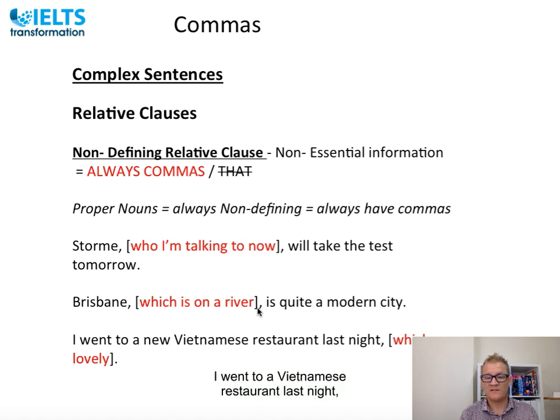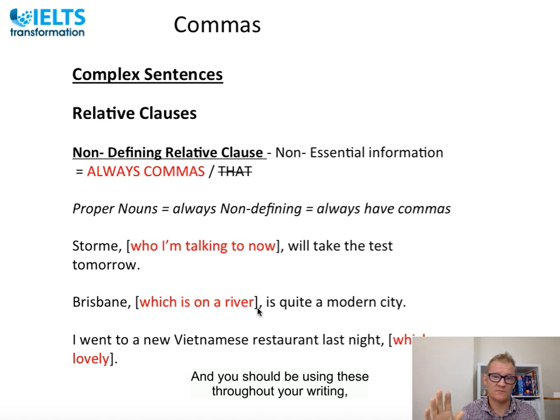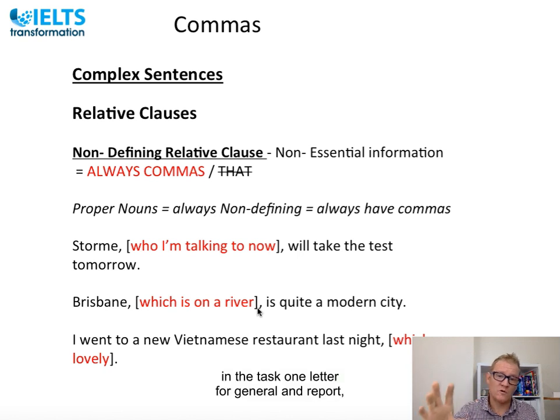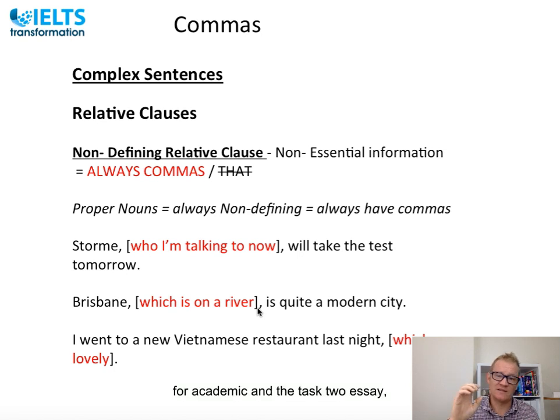And the last one, I went to a Vietnamese restaurant last night, which was lovely. So that's extra information. We don't need it to understand the sentence. So non-defining relative clauses, you must have a comma. And you should be using these throughout your writing. In the task 1, letter for general and report for academic, and the task 2, essay, you need to have them there. You need to use relative clauses, remember.